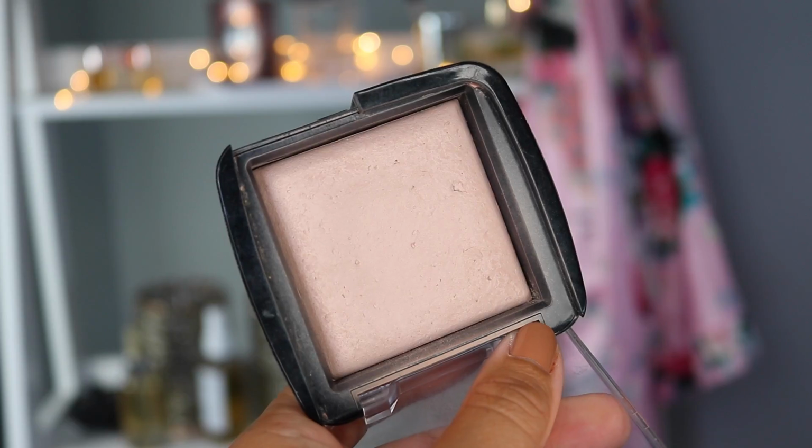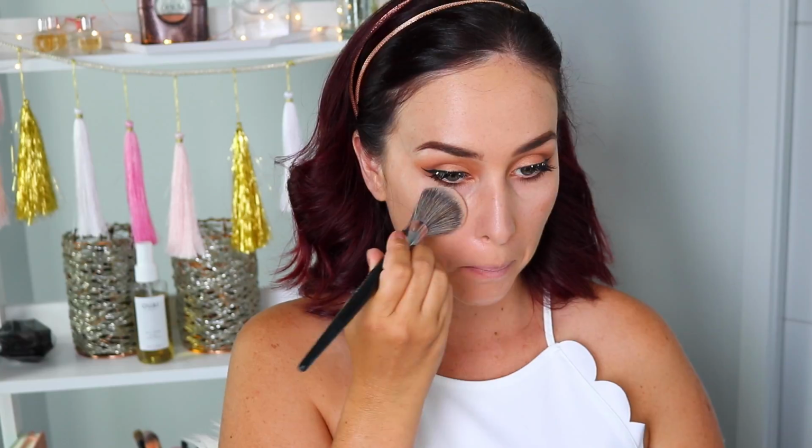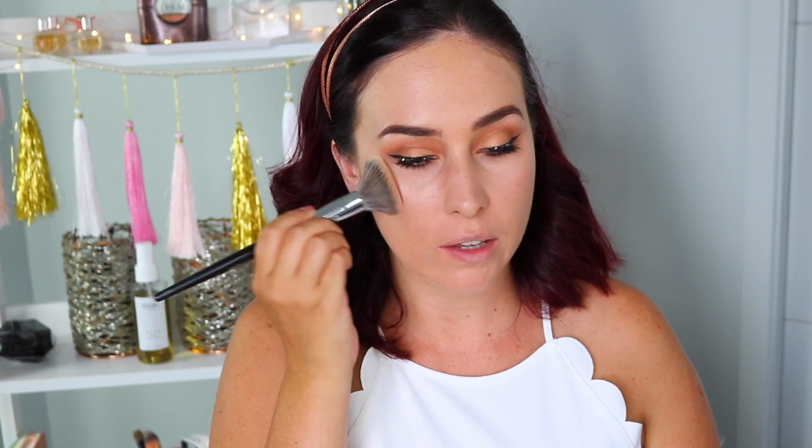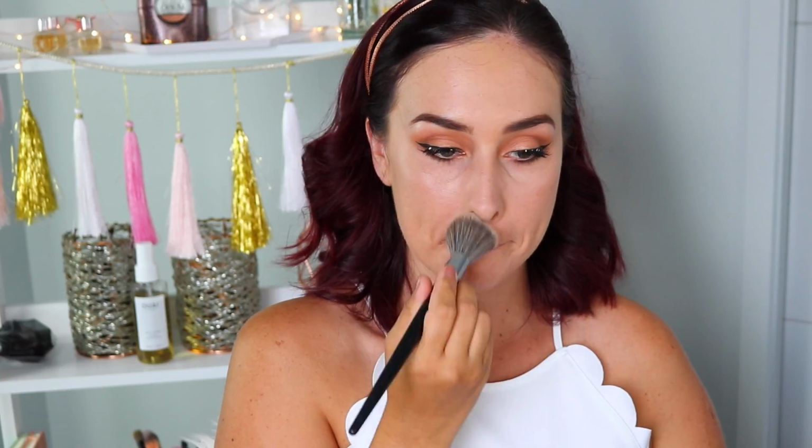So while I'm waiting for that to dry, I'm going to take some of the Hourglass Dim Light Powder, and I'm just going to set my makeup. It's the perfect powder if you want to set your face but you don't want to look matte. It has this amazing multi-dimensional effect that doesn't make your face look flat.